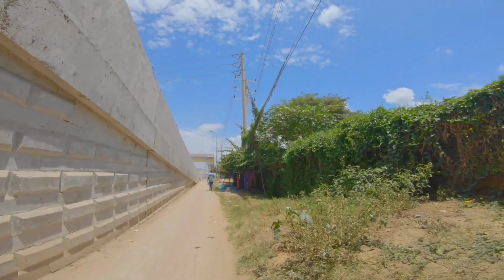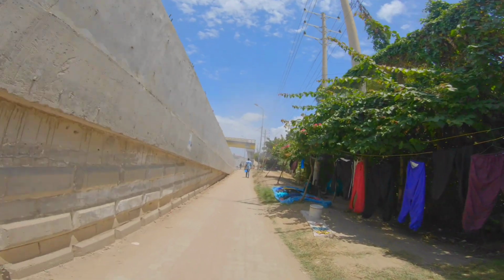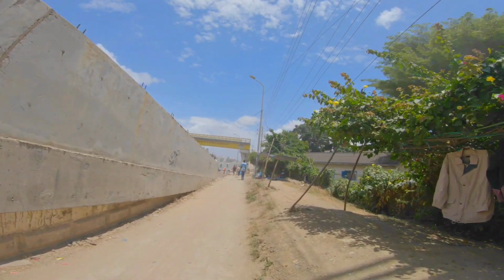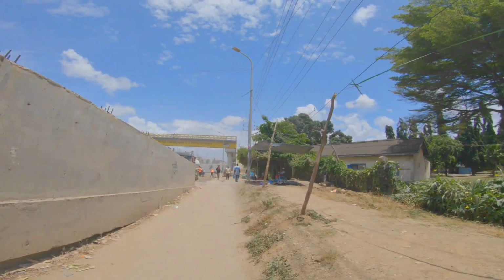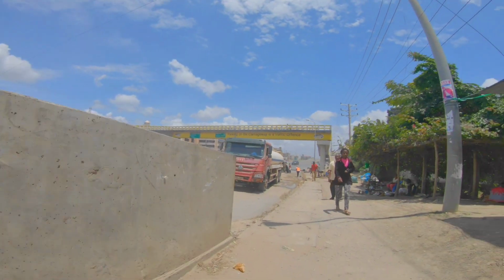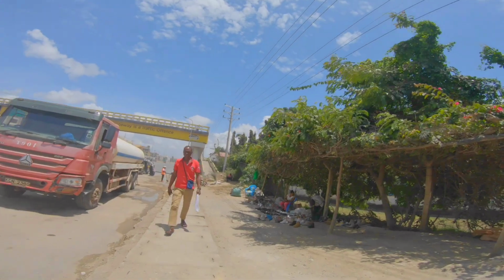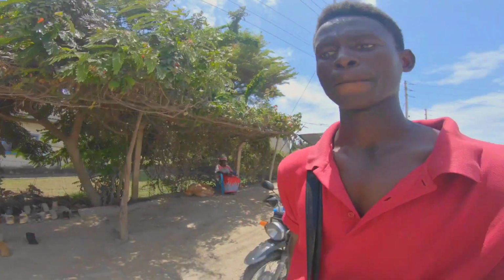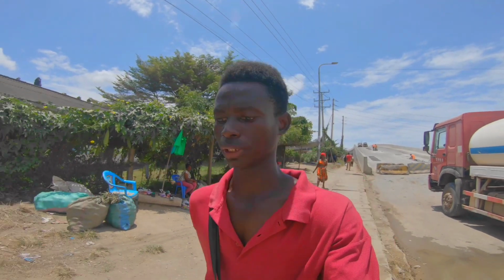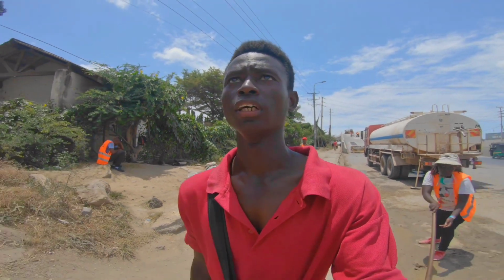So the noises are coming from the vehicles that are repairing, still working on this bypass around here. So not yet done. So they're still working on it. But let's just walk around here. I need to use the flyover to cross to the other side. Keep walking for a bit. Show you guys the area around here and the development and how everything is going around here in Changamwe.